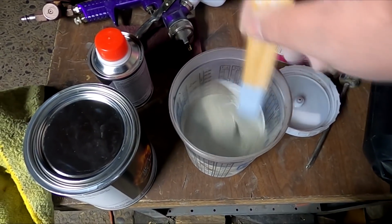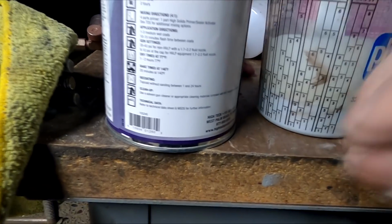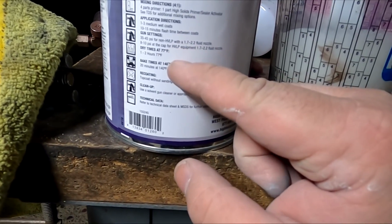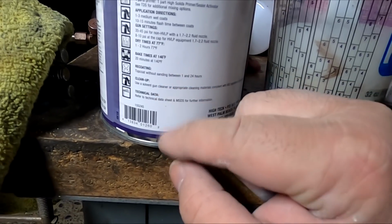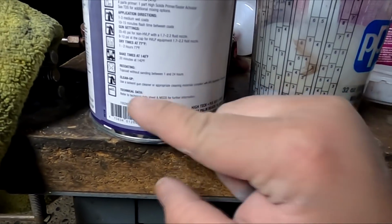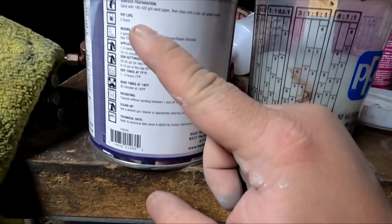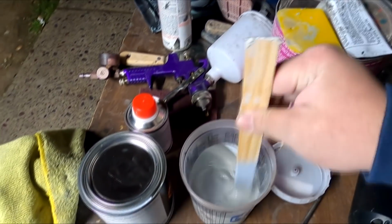Mix it up really thoroughly. I don't know what the run time on this is. Dry time 1 to 2 hours at 77 degrees, or bake time 20 minutes at 140. Recoating with top coat without sanding between 1 and 24 hours. Cleanup, technical data sheet. Pot life is 2 hours. So I have 2 hours to use this, I think.